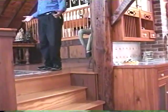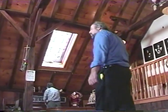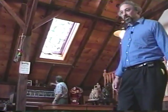We're now going into what I consider the theater part of the Magic Barn. This is where the Worcester Assembly meets monthly, thanks to the generosity of the Lentros family.